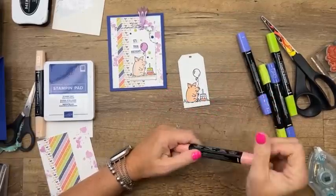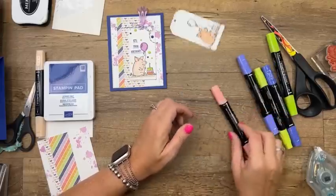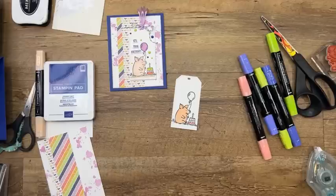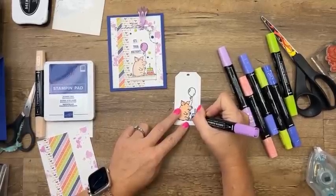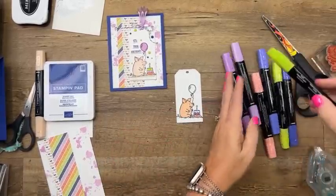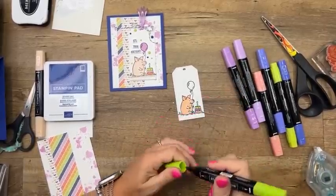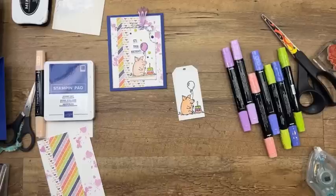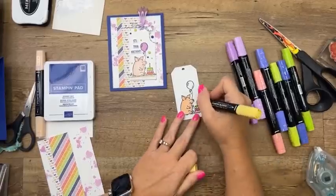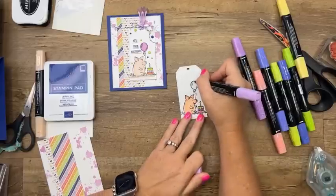All right, so Calypso Coral, then we'll do, no, it's not this one. It's Fresh Freesia. Whoa, let me grab my markers. Hold on. Fresh Freesia. And then Parakeet Party. Like that. All right. Man, what is wrong with me? I don't have all my markers. This is what happens when I don't pre-record a video. I don't have everything. All right, little candle, and then we'll do our balloon in Fresh Freesia.